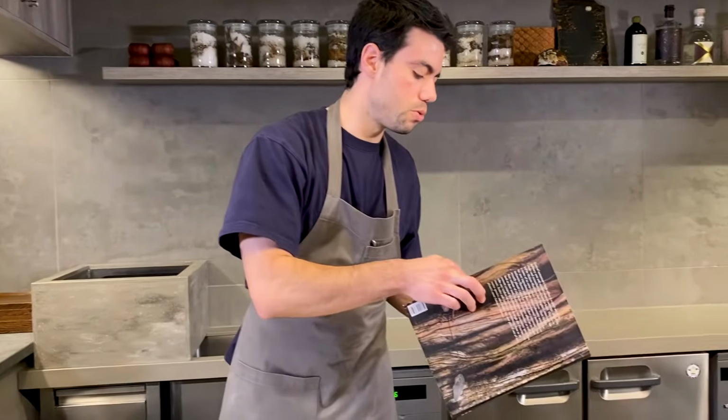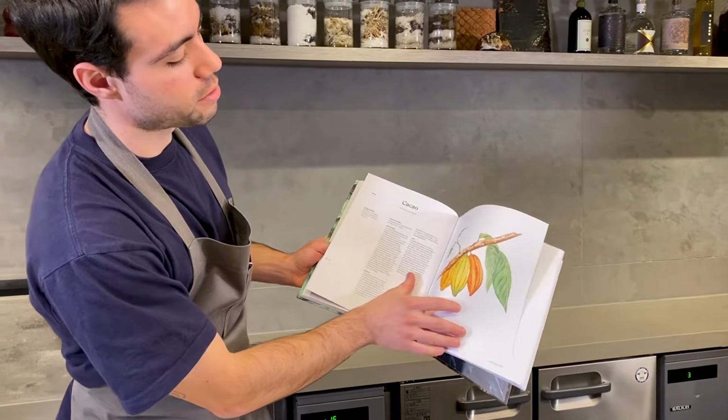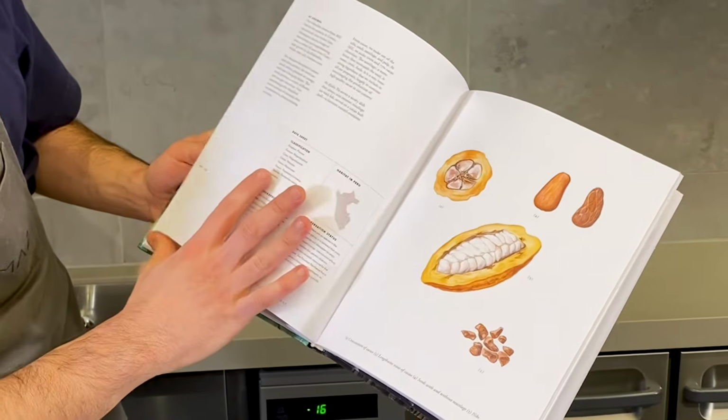The second dish that we're gonna do using Le Moulin today is gonna be inspired by the family of the Theobromas. The family of the Theobromas is basically the family of the cacaos. We have three main fruits in this group. Cacao. I have here just a picture for you to see how the cacao fruit is when it's fresh. We have it like this, so that we can utilize as much as we can of this whole fruit.